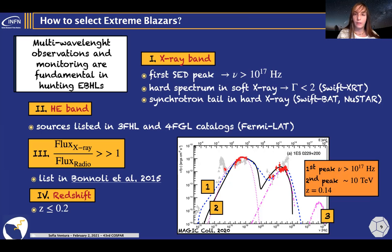In this case, it has to be moderate and so less than 0.2, because in that case, the absorption due to the extragalactic background light is moderate, and so we can have a chance to observe these sources with Cherenkov telescopes. On the bottom right, you can see an example of the spectral energy distribution of the prototype EHBL source, 1ES 0229. In this case, all the 4 criteria are respected, and here you can see the 3 models that I presented in the previous slide.